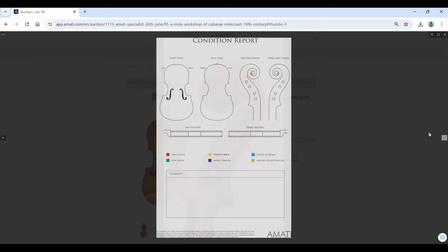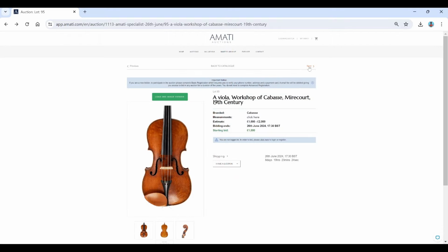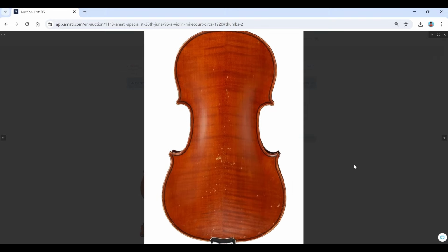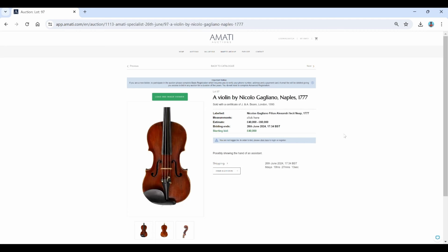Quite nice back on that. Have a quick look at their body length, that's also small. Viola, Mirecourt, 1920. I think some of this stuff we don't need to get into too much. Right, we're on to violins already.